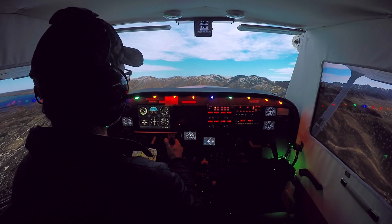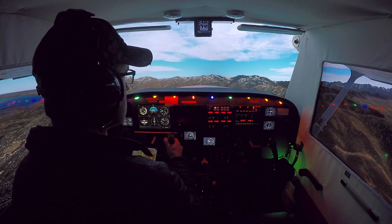721 Kilo Juliet, roger. GA is normally over on the far east side, so it's going to take a bit to get used to.